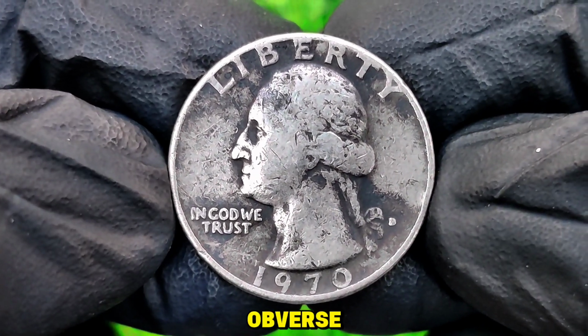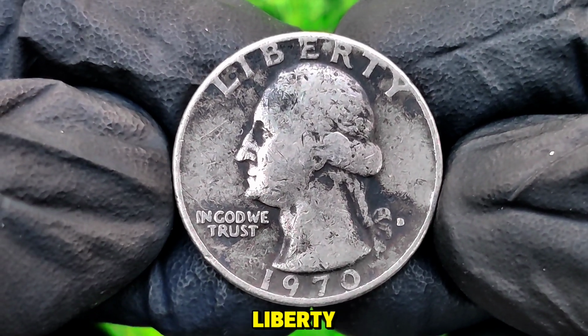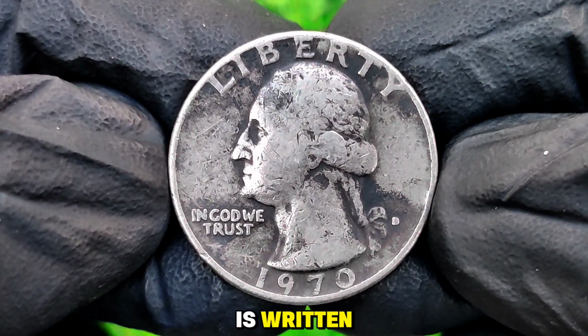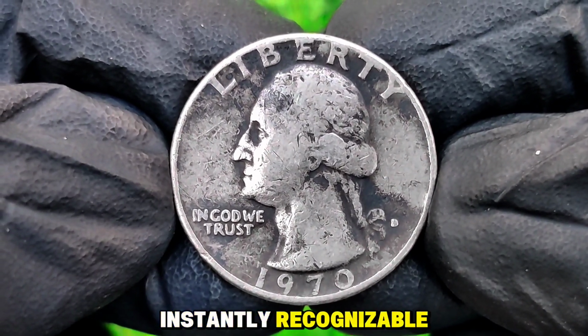On the obverse, or front of the coin, you'll see the profile of George Washington facing left. Above his head is the word Liberty. To the left, the motto "In God We Trust" is written. And at the very bottom, you'll see the date, 1970. Simple, bold, and instantly recognizable.